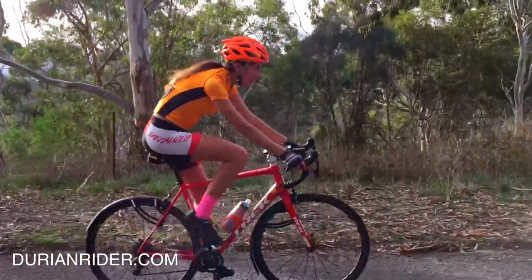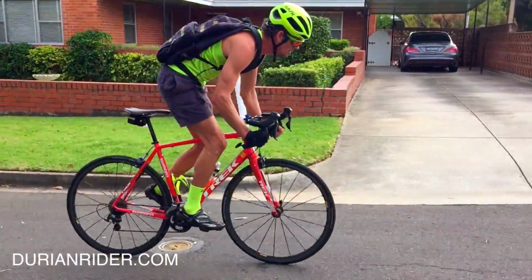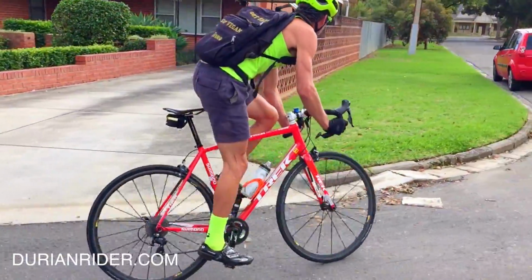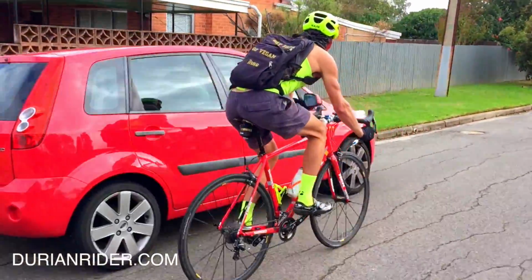I put fenders on there, I've raced this bike. I've done a lot of epic rides on this bike. It's been to the top of Thailand. It's done a lot of work, and I definitely rate these Trek Emondas. This is the ALR, with a lifetime warranty on that.